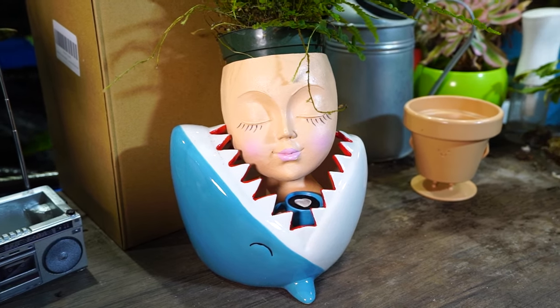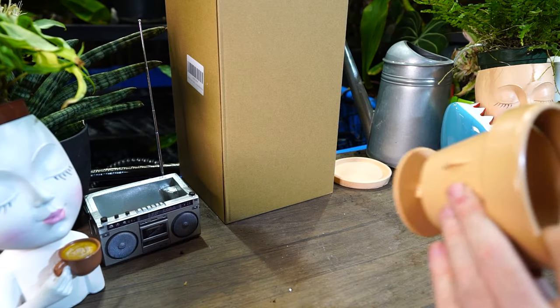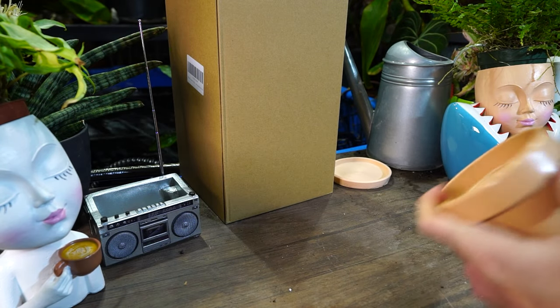Time to use for the creepy flesh-toned head planter. That works. She can hang out inside the shark mouth. Oh, circling back. Does Charlie? Yes, Charlie has a hole and a plug.